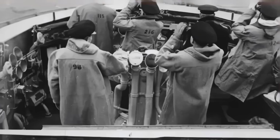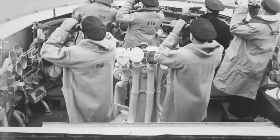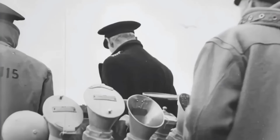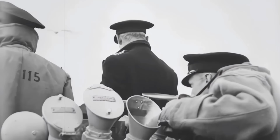PCO, with this patchy visibility, we might see her any time. Hello? What's that? Chief Yeoman, look at that dark smudge to the right of that fog bank over there. Easy, Chief. Enemy in sight bearing red 30. Just coming in sight. Stand by.